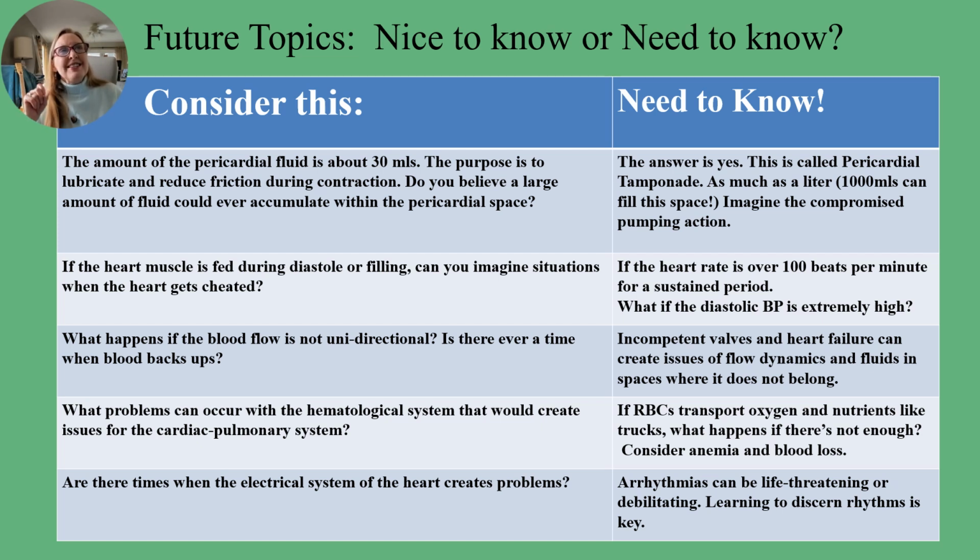So consider this. The amount of pericardial fluid, say about 30 mils, and the purpose is when the heart is pumping that you're not having a lot of rubbing and you're not having anything but lubrication. It's an easy thing. Do you believe a large amount of fluid can accumulate in that space? Why would it be nice to know that 30 mils is what it really should be? The answer is yes. You're going to find out.